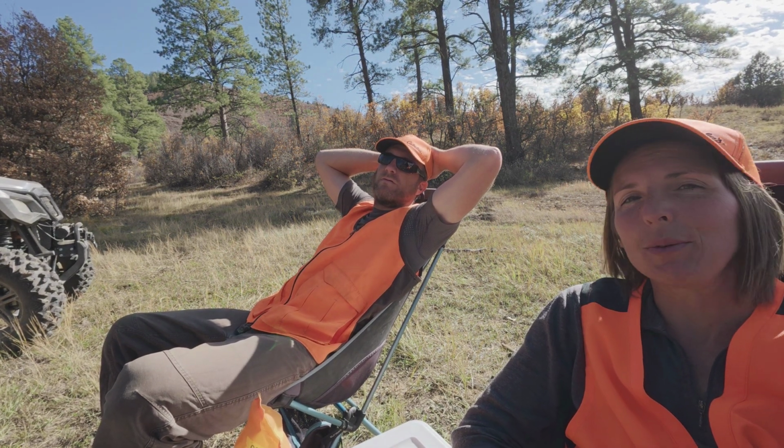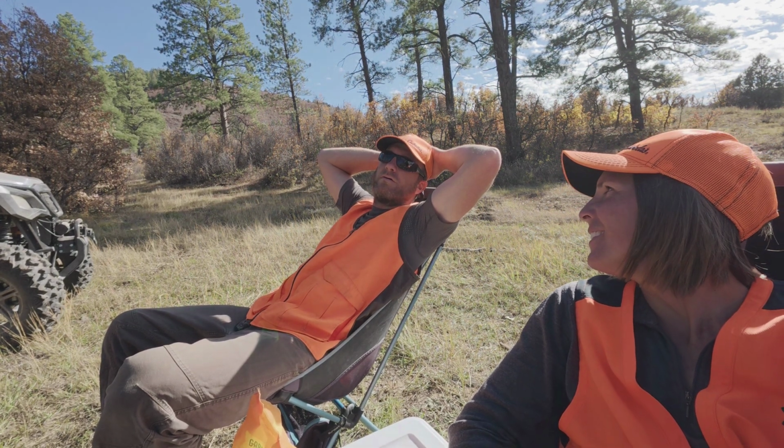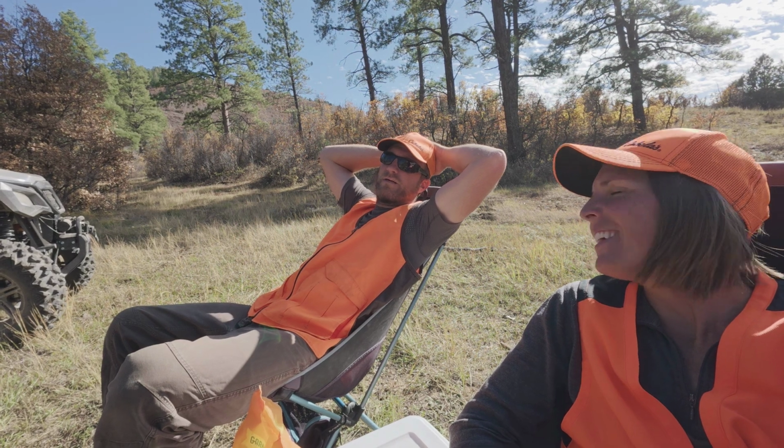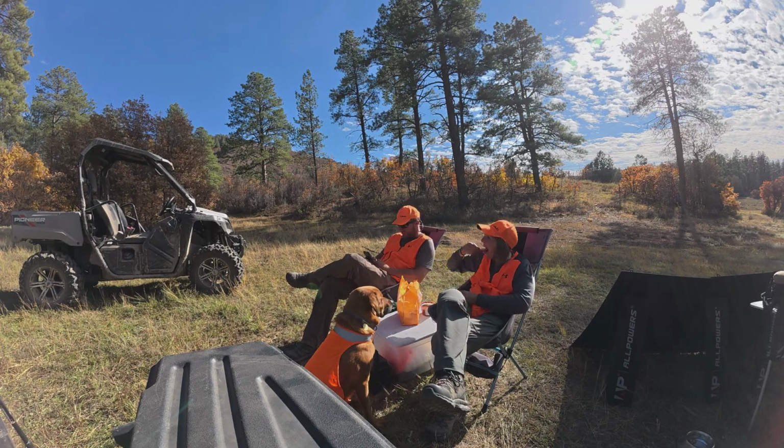And here we are hiking 3 miles. Maybe we're just supposed to sit by the car. We're going to have some chips and salsa and figure out our evening plan.